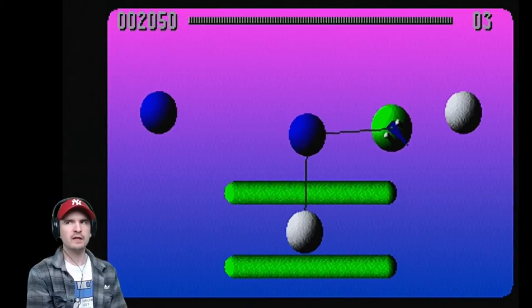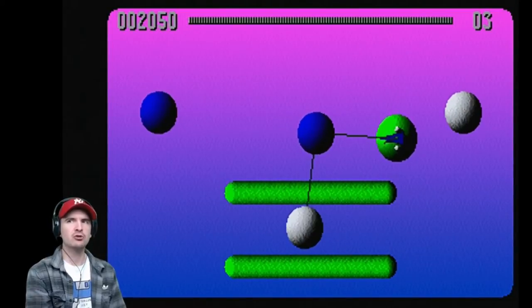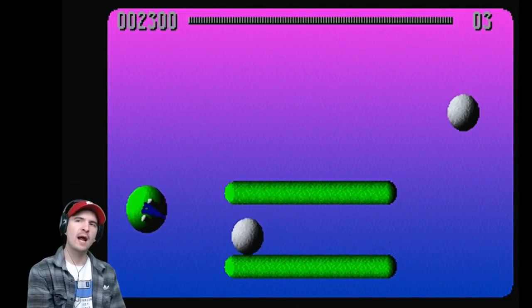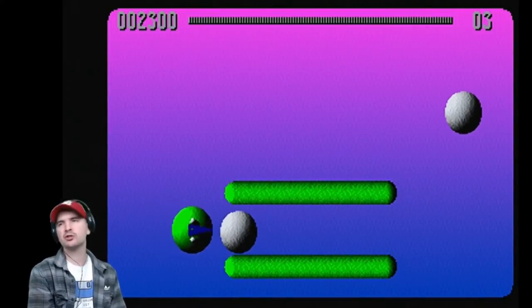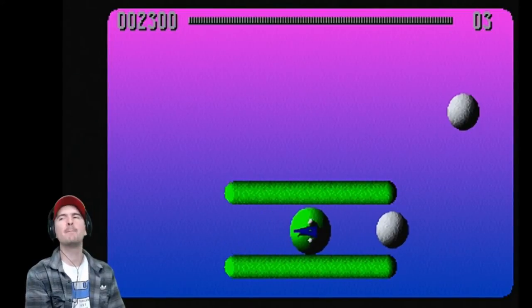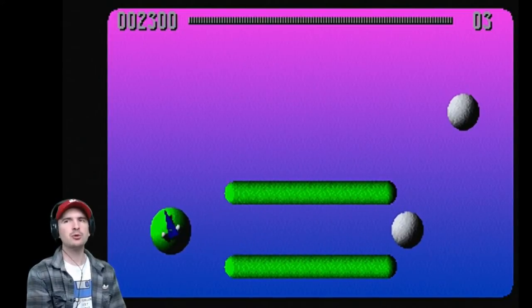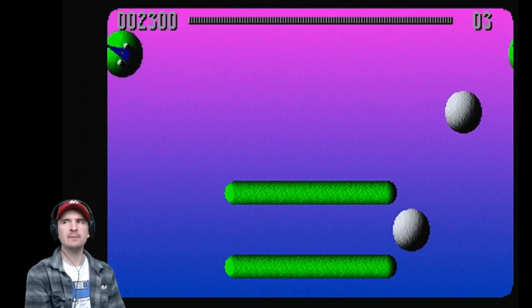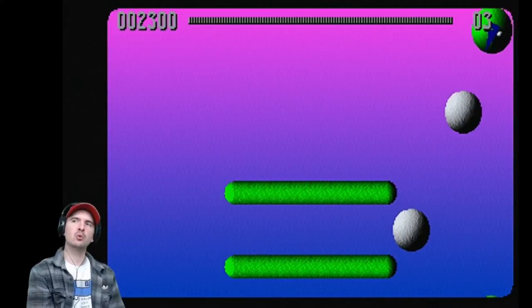Right, not going to play this one very long, and it's going to be quite difficult to explain, but I'll try my best. We are a green ball with an arrow and two eyeballs, I'm assuming they're eyeballs. The object of the game is to get rid of these balls, and they're called particles. How do we do this? We do this by hitting one colour ball with the same colour ball. When two balls of the same colour hit each other, they will disappear.